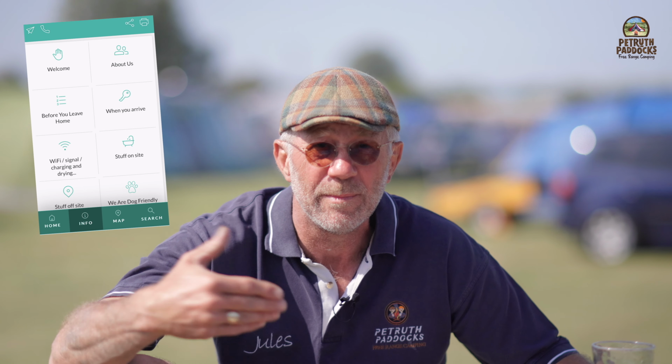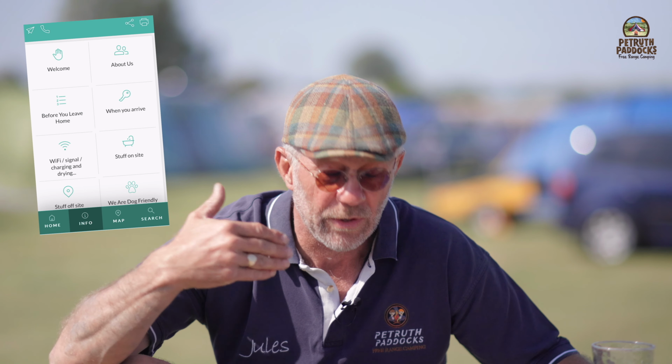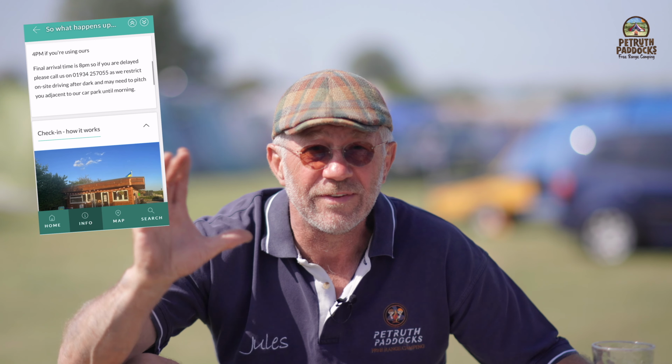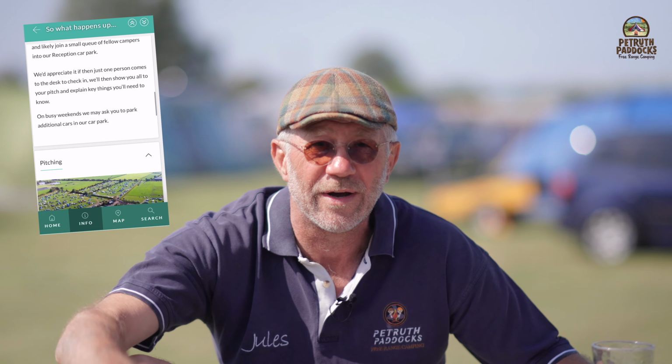So before you come camping, it's a great idea to find out as much as you can about the local area and also about how things work on site. To that end, we've built an online welcome guide that can be accessed through an email before you arrive, going to our website, clicking on a QR code, and in fact when you arrive you're given a sticker on your windscreen and that's got that QR code on as well.